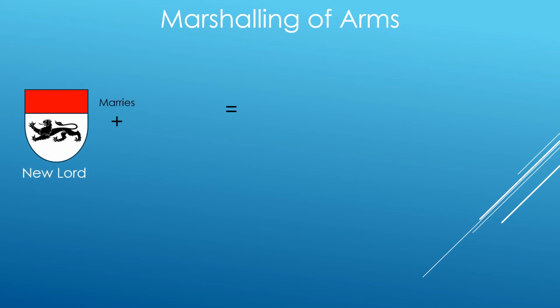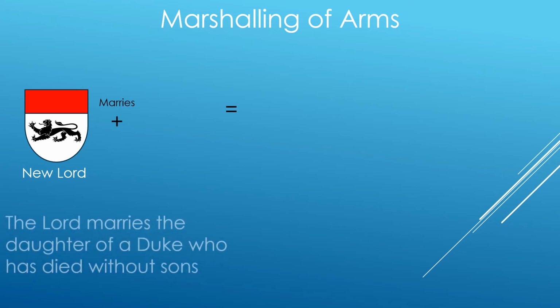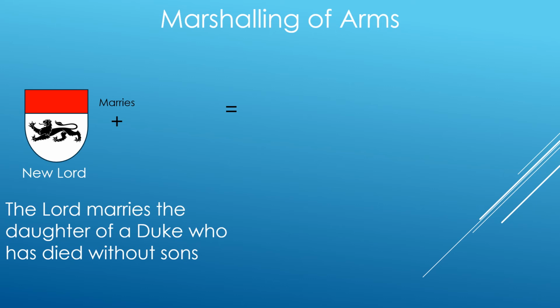Now let's suppose that our new lord, with Argent, a chief gules, a lion passant sable, gets married, but he marries the daughter of a duke who has died without sons, so this daughter is entitled to bear arms of her own. They might be Argent, a bend vert with a heart Gules.